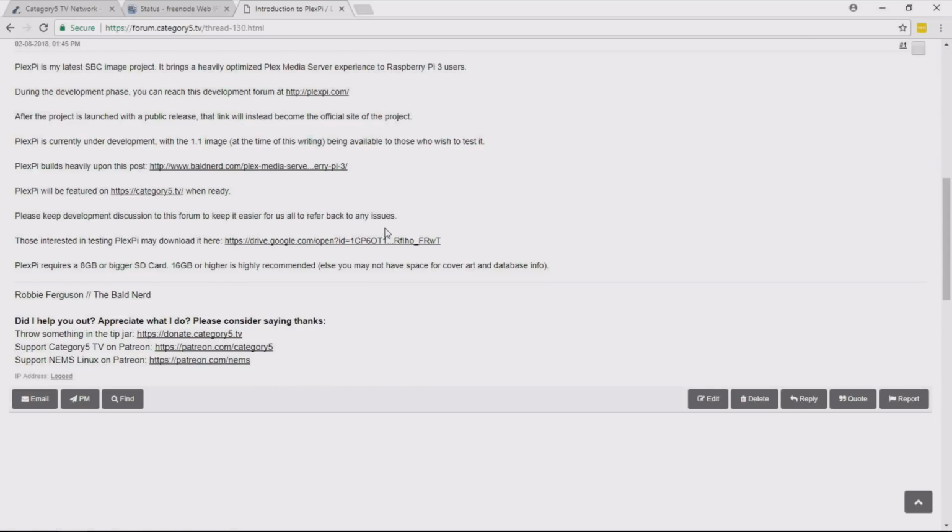And this is going to evolve over time. We are going to create a website at plexpi.com so that it's more attractive and easier to find what you're looking for. But in the meantime, it gives you free access to the image. So what that means is, for those who don't want to do it yourself, if you're not a Linux guru and you don't want to go through the steps and figure it out and follow along with the steps that we're going to show you tonight, you can just fire up this image.